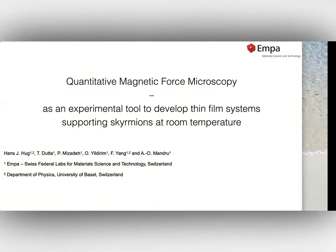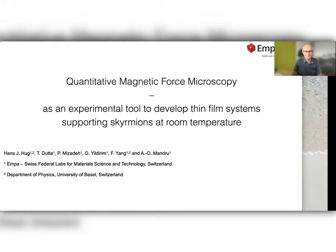I would like to thank the organizers for giving me the opportunity to talk about quantitative magnetic force microscopy as an experimental tool to develop thin film systems supporting skyrmions at room temperature. I'm also looking forward to coming to Cefalù and giving a live talk in this very nice city.